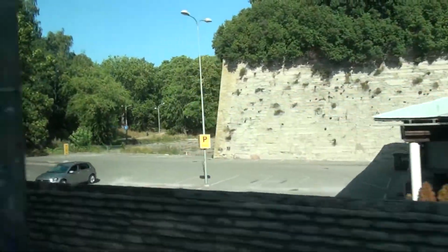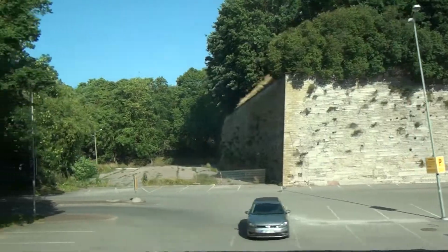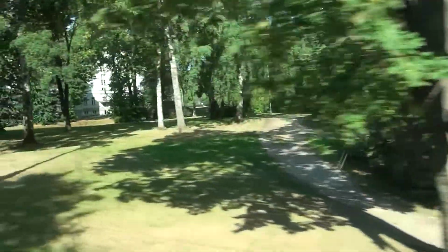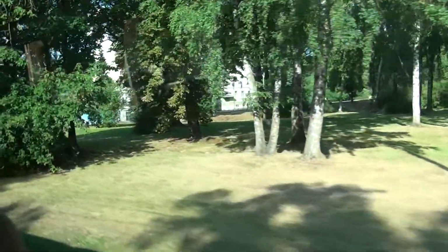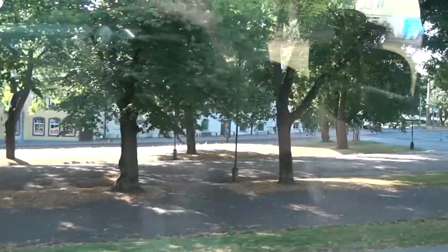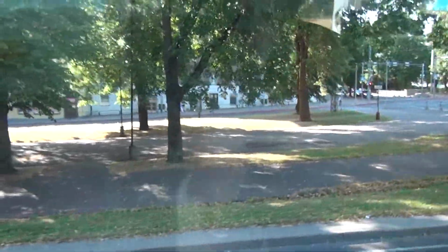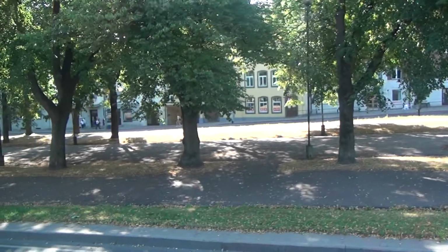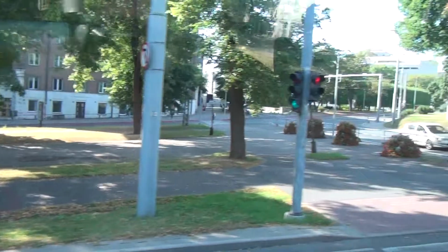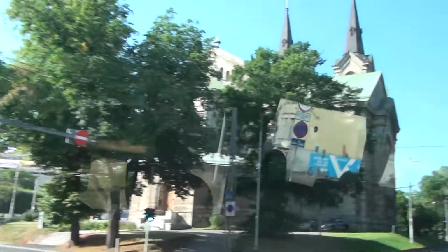Fortifications of the old town, and as we turn right now, on your left hand side you will see the Museum of Occupation. Vabamu is the name of it, and it tells the history of the country, starting from the Danish occupation and ending with the Soviet Union. So you can see all the eras of Estonians' life in this museum.